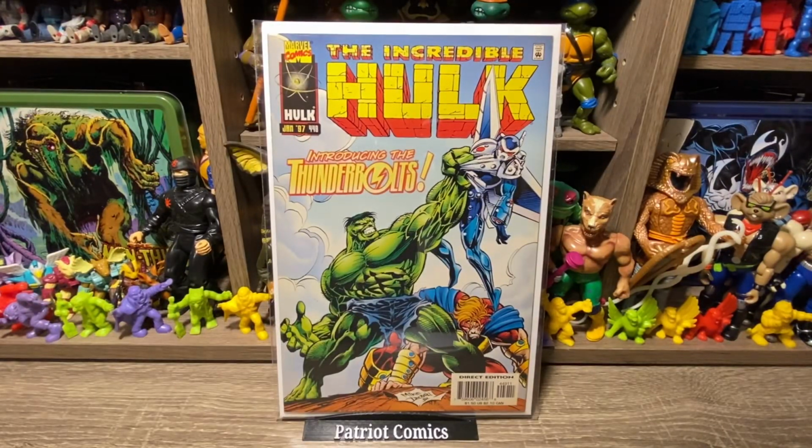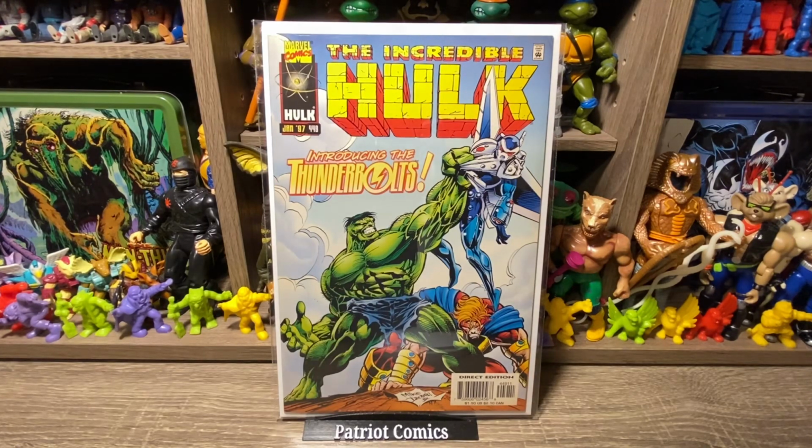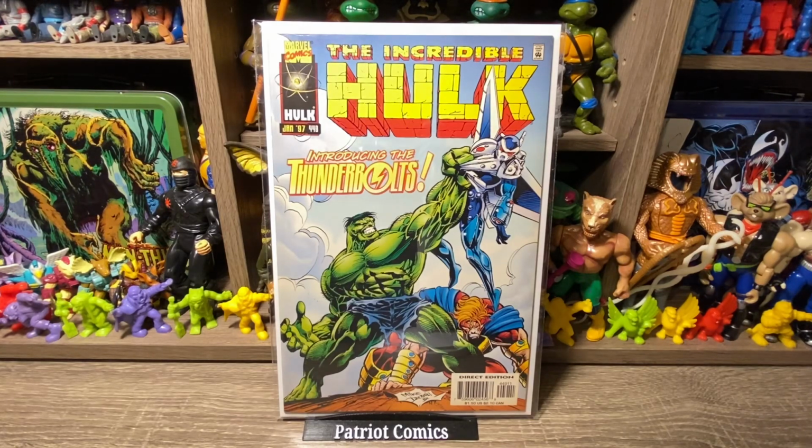And we just keep going, bigger and better. This book is awesome. Incredible Hulk 449, first appearance of the Thunderbolts. Honestly, I'm not the biggest fan of this cover, but it is a cool book. It's a key comic, a first appearance of a team that is getting a little popular right now because of the movie coming out. This book right now is selling for around $60 to $70, maybe a little bit more or less, but it's pretty hot right now. I ended up getting this one for $32, which I think was a steal of a deal.